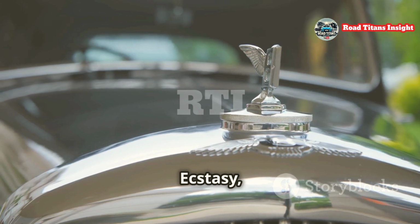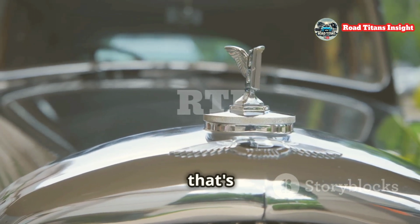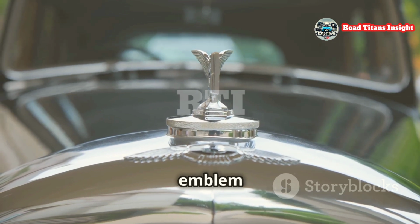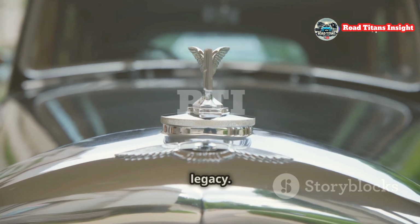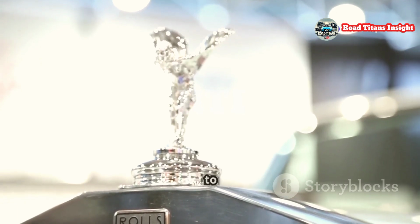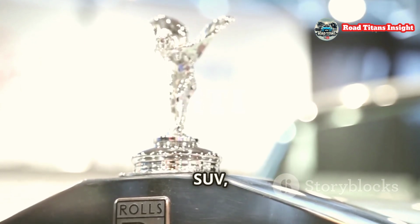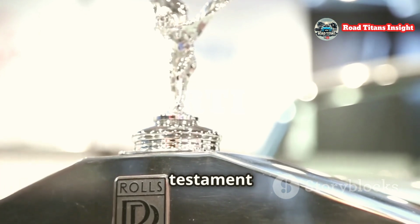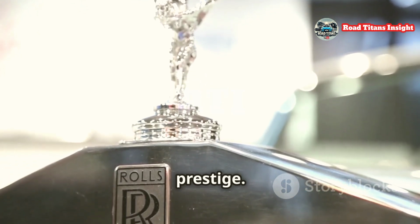And then there's the spirit of ecstasy, the iconic hood ornament that's graced every Rolls-Royce since 1911. This emblem is more than just a symbol, it's a legacy. On the Cullinan, she stands proud and tall, as if to say, yes, I know this is an SUV, but it's still a bloody Rolls-Royce, darling. Her presence is a testament to the brand's enduring prestige.